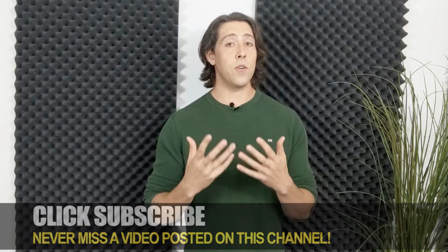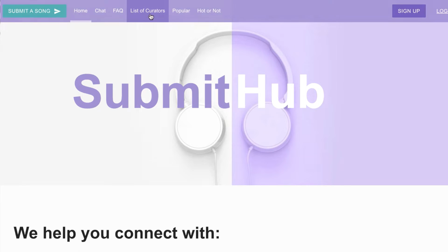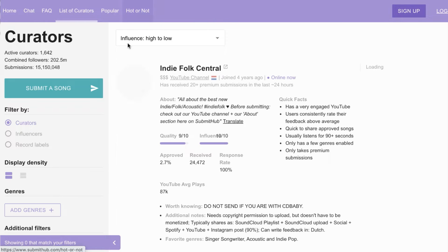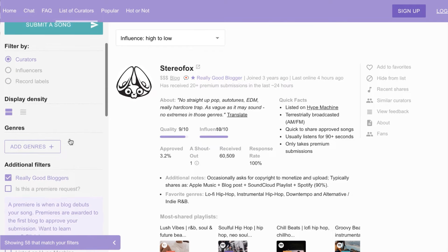You can get your music added quickly and easily using a service like Playlist Push, or alternatively, you could contact playlist curators yourself. Some are going to charge you, some might not, and you have a few options here. So one of the best alternatives to Playlist Push, if you don't have the budget for a Playlist Push campaign, would be to use Submit Hub. You can use Submit Hub to submit your music to bloggers, influencers, and playlist curators. Now they have a free tier that allows you to submit your music for free, and they also have premium credits which help you get faster results.